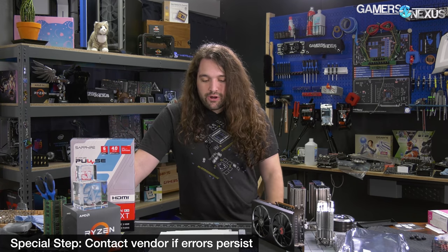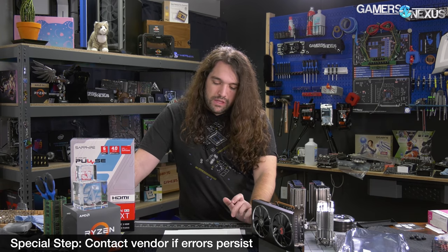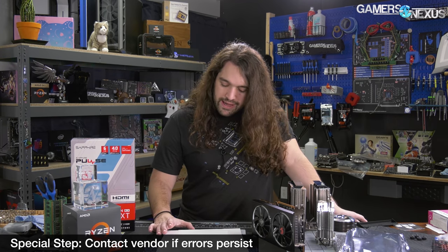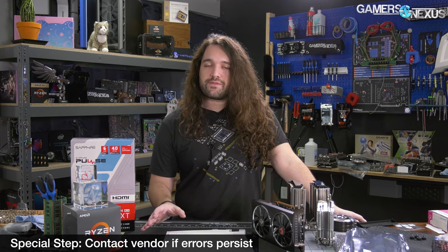And then if you get an error message and you were unable to program the VBIOS through the software, first quadruple check everything, make sure you're flashing the correct file on the correct card, and the board partner should have instructions on the product ID or the serial number to identify the correct VBIOS file. If you're confused at all, email them.